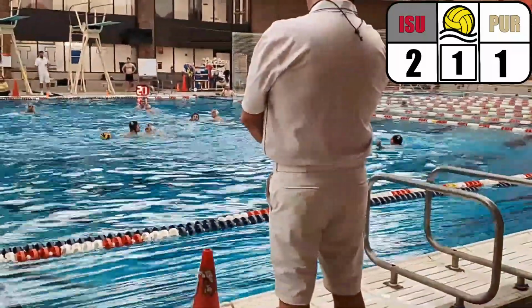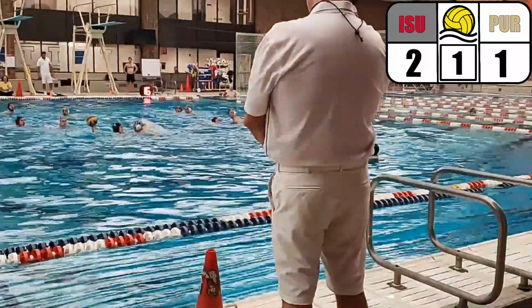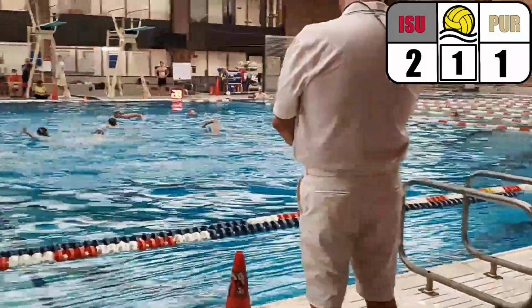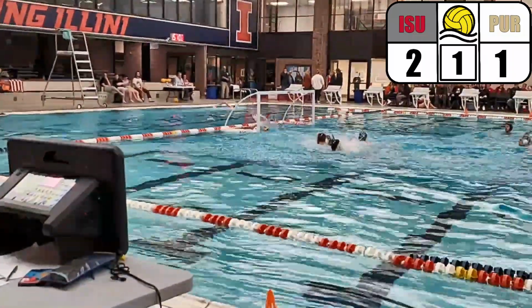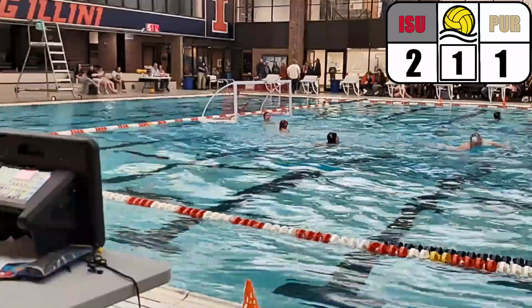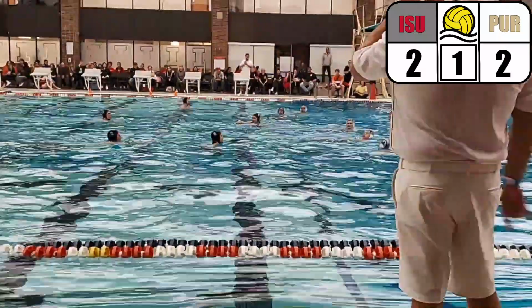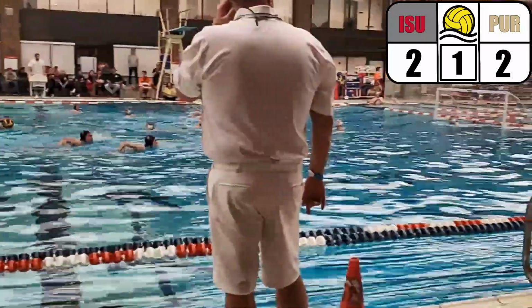ISU has it up in the front court. Stolen by Purdue, number 14. Good defense. Devin, 11's got a break, but the pass is too deep. Oh, he gets it. Great recovery by Devin. I thought the goalie was going to get it, but Devin retreated and put it in the goal to tie the game up. Now 2-2. 50 seconds left.